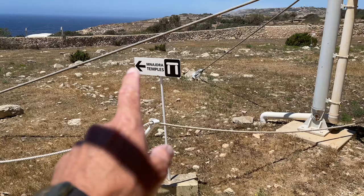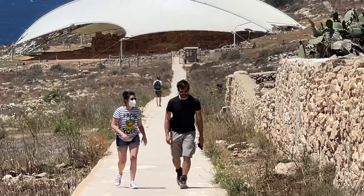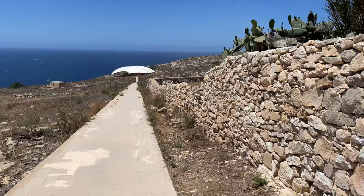I'm going down to the next temple. The wind's kind of let up a little bit, so I can at least show you what the trail looks like all the way down there. So that's where I'm headed. Well, it's a haul down, and it's going to be a haul back up. It's nice to have this brick wall here to block the wind and stuff.